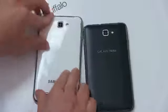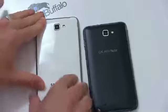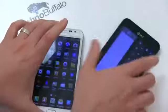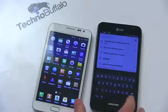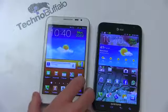They both, however, share a very flimsy Samsung plastic back that we've seen on a lot of their phones. Go ahead and snap all that back. All right, so flip these guys back over. Let's go ahead and talk about the rest of the differences. We'll go home there and go home back here.